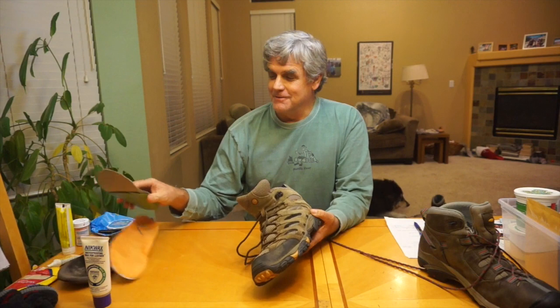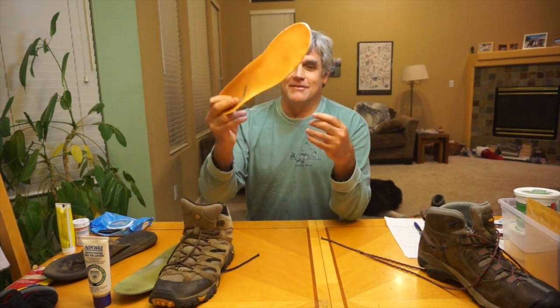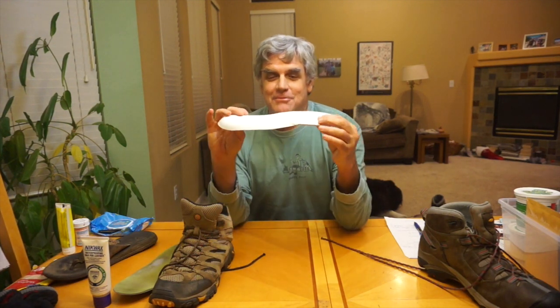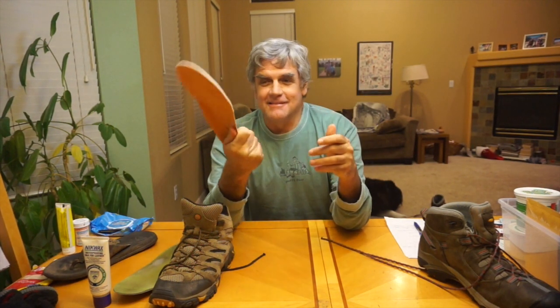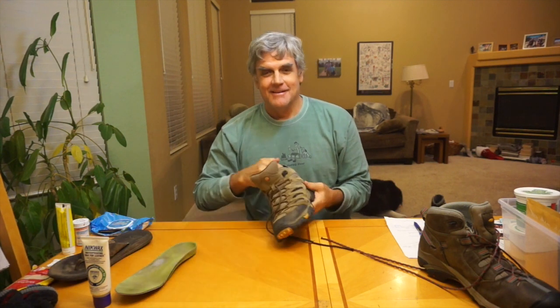Like I said, they work for me. They might not work for you. But the most important thing you should do is get rid of the insert that comes with this thing. It's just a piece of foam. There's absolutely no arch support on there. It's squishy and it just goes flat. Take these things out of your shoes. Almost every boot will have a removable insert. So first thing you do, get rid of that.